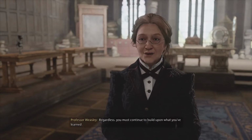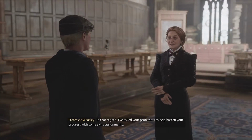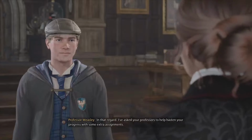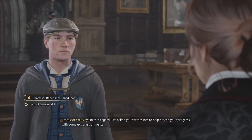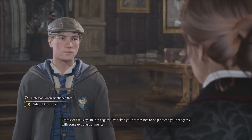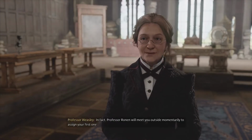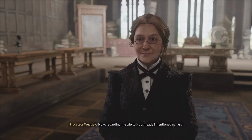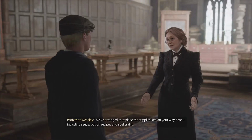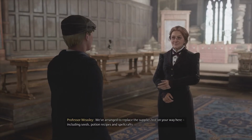Regardless, you must continue to build upon what you've learned. In that regard, I've asked your professors to help hasten your progress with some extra assignments. Professor Ronan did mention something about that. In fact, Professor Ronan will meet you outside momentarily to assign your first one. Now, regarding the trip to Hogsmeade I mentioned earlier, we've arranged to replace the supplies lost on your way here, including seeds, potion recipes, and spellcrafts.